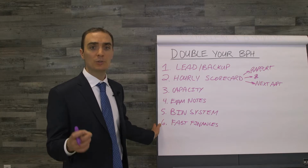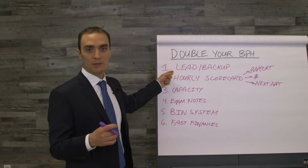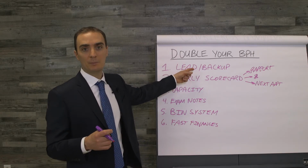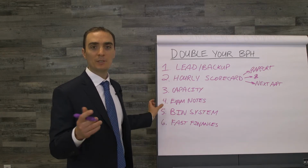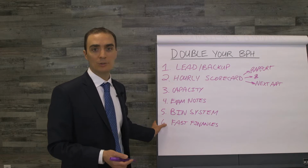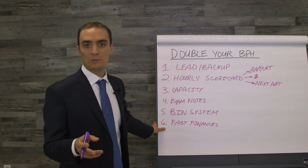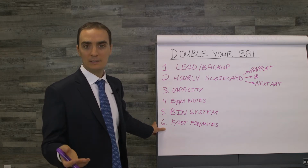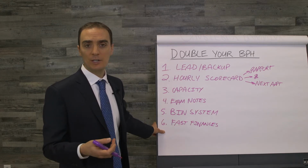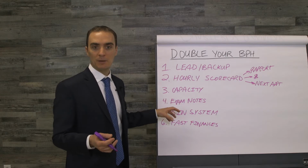And most of the team is trained to do that, right? Your lead and backup team, everyone should know how to do this. All the backups should be trained on it. All the admin team should be trained on it, and everyone should be able to roll in there and do it. I can grab someone out of the call center to go do fast finances, and they can do it, because this should never hold you up. Again, this is for less than a couple $1,000s of treatment, okay? If you're talking about bigger cases where there's more involved and you have to send insurance pre-estimates and all this sort of jazz, that's different. I'm talking about getting same-day treatment done.